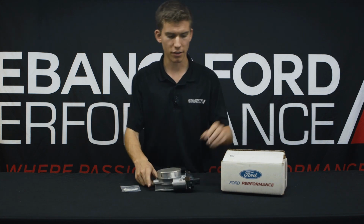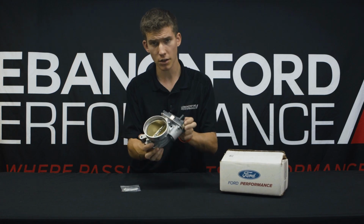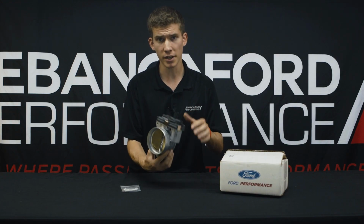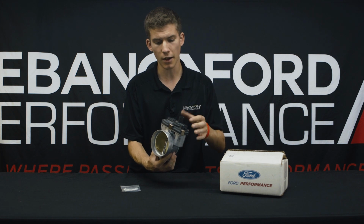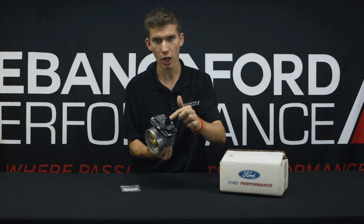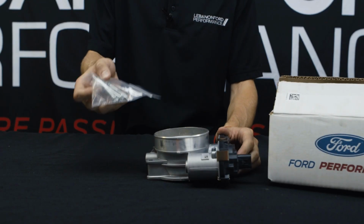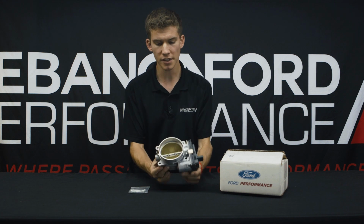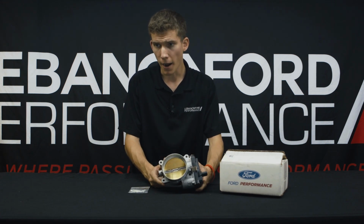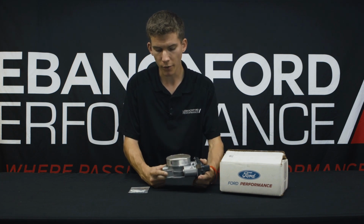So what does it come with? Well, it comes in this nice little box here from Ford Performance. Comes with the entire throttle body assembly. One of the nice things about this unit is it doesn't really need any assembly as far as the motor is concerned. It is literally a plug and play design. Also includes 4 new throttle body bolts that drop in right there. So the installation of this guy is super easy. It's something that you can do probably in about 30 minutes in the garage, outside, wherever it may be.